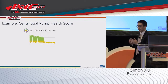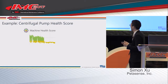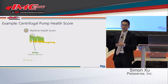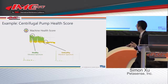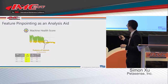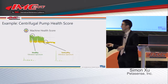Now, if we look at the machine health score, this health score is just a plot of those distances. You can see over here that it starts off as green, and it fluctuates between yellow and green before finally ending up in the yellow area. If we take a point from the healthy area, you'll see that the vibration spectrum looks very healthy. And if you look at the unhealthy portion, you'll see a very high 1x peak. Because remember, this health score is taking into account a bunch of features simultaneously: the 1x, 2x, the RMS, like I've said.